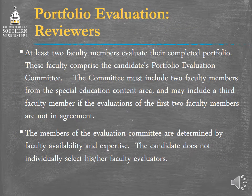When your portfolio is reviewed, you're going to have at least 2 faculty members review it. They're selected based on their expertise in your content area, and you do not get to choose or select your faculty evaluators. That's done by the faculty, and it's based on lots of different things. But you do have people with expertise in your elective area reviewing your portfolio. So we have at least 2, and then if there's not agreement from your first 2 faculty members about your evaluation, say one says that you pass and one says you don't pass, then we add a 3rd faculty member into the review.